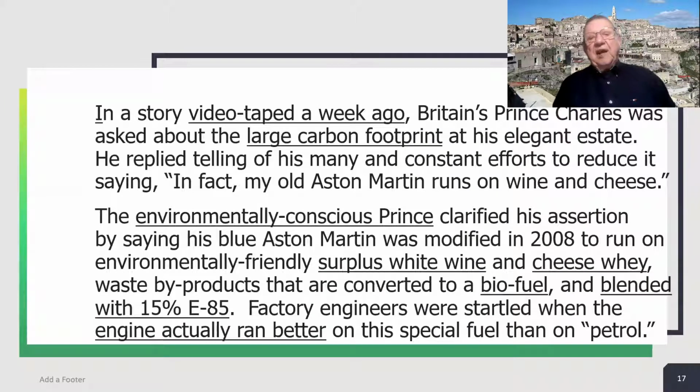In a story videotaped a week ago, Britain's Prince Charles was asked about the large carbon footprint at his elegant British estate. He replied, telling of his many and constant efforts to reduce the footprint, saying, "In fact, my old Aston Martin runs on wine and cheese." Oh, amazing statement.